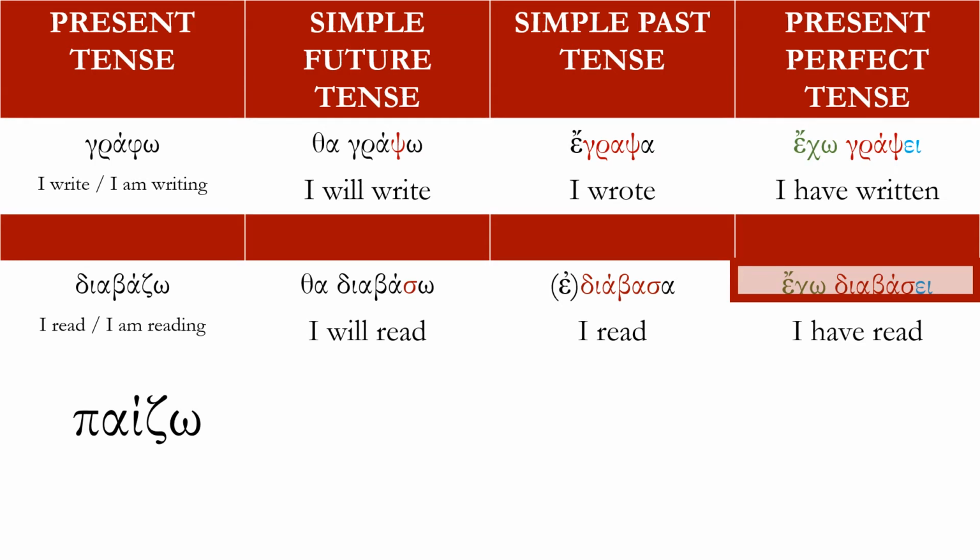Look at the bottom, and you'll see the word peso. Well, peso is I play.